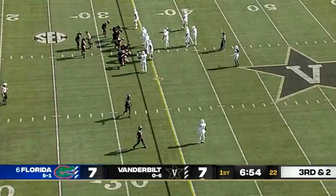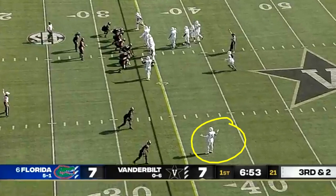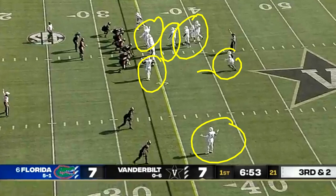7-7, third down and 2. Another crucial chance for Florida to get off the field. What do we see? What's happening? Here comes Sean Davis.